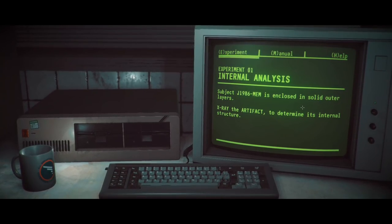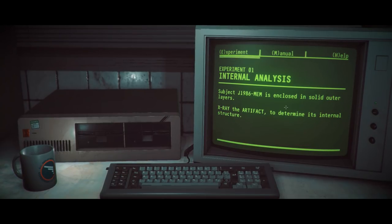Alright. Experiment 1, internal analysis. Subject J1986-MEM is enclosed in solid outer layers. X-ray the artifact to determine its internal structure.